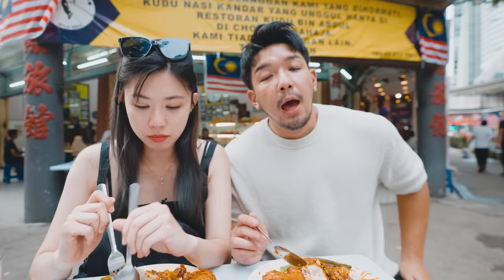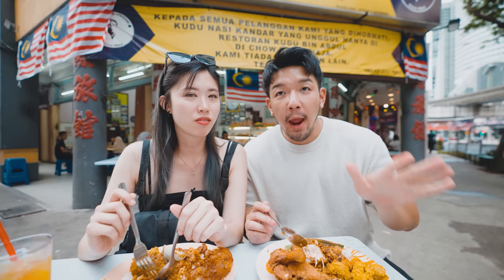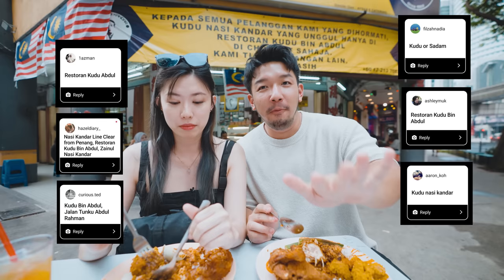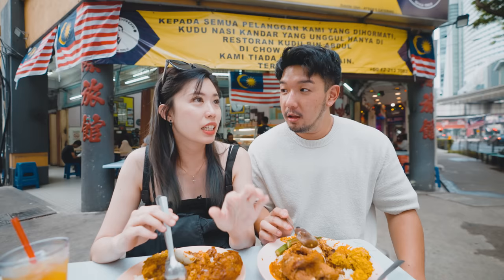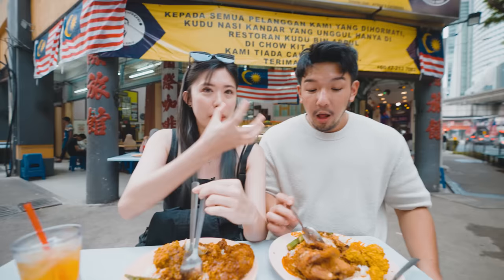Our second pit stop before we go to Ipoh is actually in KL. And I knew I wanted to eat nasi kandar, so I asked you guys on Instagram, where's a good nasi kandar place? This place, Kudu Bin Abdul, is the most voted and recommended by you guys. So, we're gonna try. But before that, let me just share some interesting facts about nasi kandar. Kandar actually means rice carried on the shoulder. In the beginning of time, nasi kandar was served with a rod and then two baskets, and then they hold. That's how nasi kandar came about.